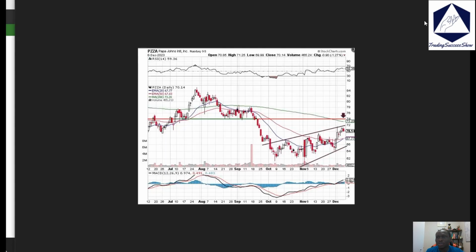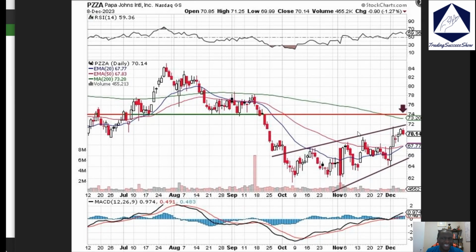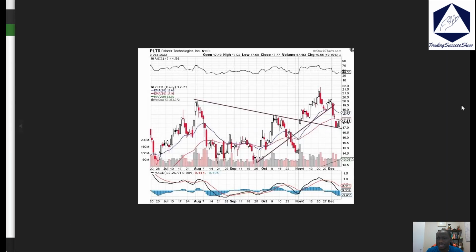Now the next stock is going to be PZZA. PZZA at this point in time, even DPZ, Domino's, is also doing good. This is Papa John's, so I'll be expecting a break off this resistance, 72 break, and then 73 is that next spot.